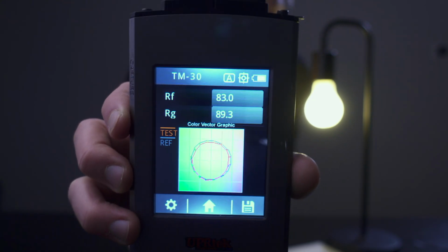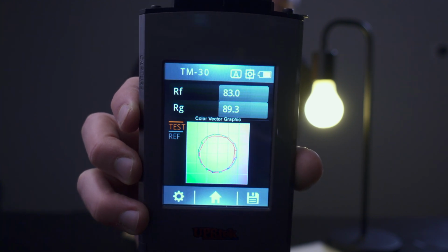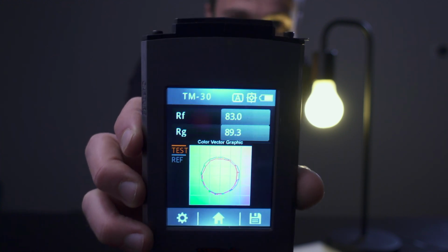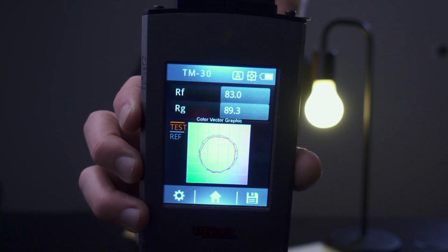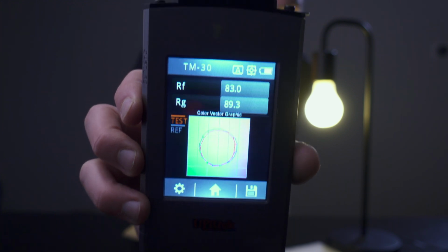TM30, this is like the new CRI basically. This is okay, but it's like a regular LED. Pretty low saturation. Ours has a much higher Rf value and a more neutral Rg value than this. So they're not using a very good quality LED in here. They just copied the 2200K LED.